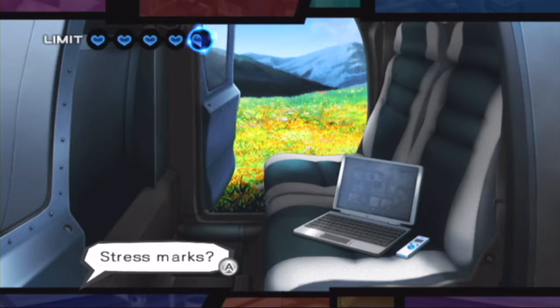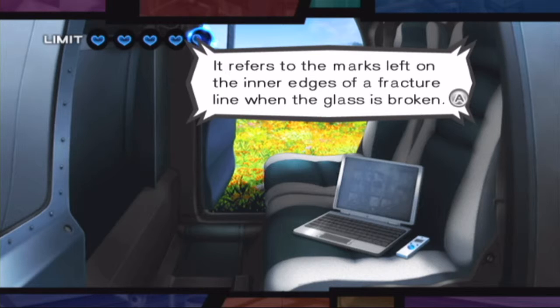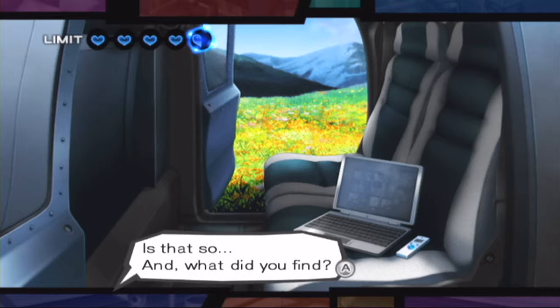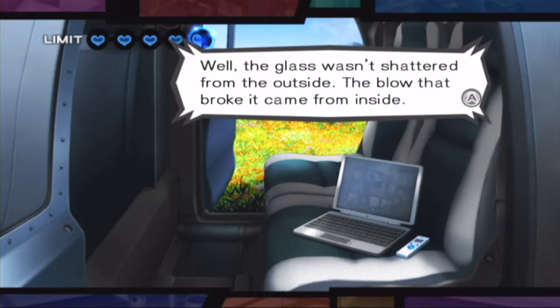Wow, that's fancy. Stress marks? It refers to the marks left on the inner edges of a fracture line when the glass is broken. The direction of impact can be found by studying the stress marks on the fractures. Wow, that is really interesting. I didn't know that. And what did you find? Well, the glass wasn't shattered from the outside. The blow that broke it came from inside. Interesting.